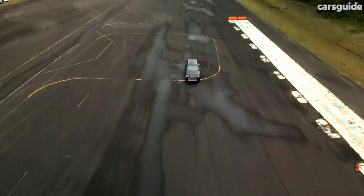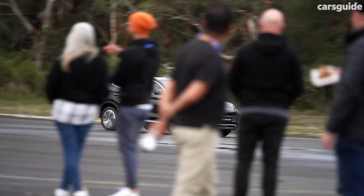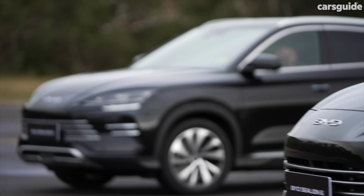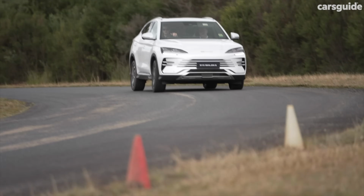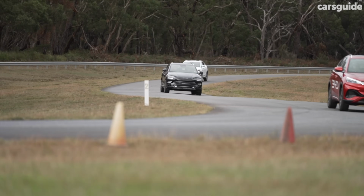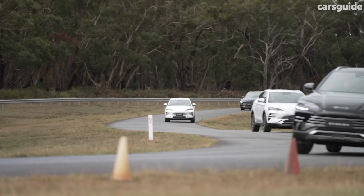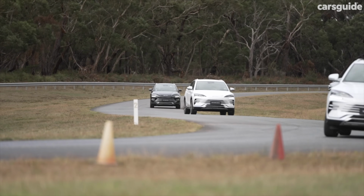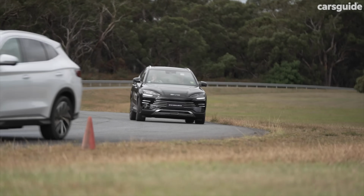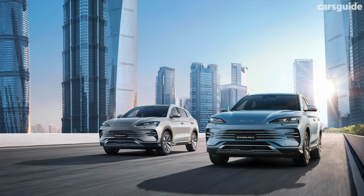Additionally, while no ANCAP crash test rating currently exists, it certainly ticks most safety boxes, with the usual raft of standard driver assist tech including AEB, cross-traffic braking and lane support systems. Plus, though it falls short of Mitsubishi's 10-year warranty, the BYD's is more generous than most. Check out my Sealion 6 review at carsguide.com.au for more detailed information. And that's just the entry-level dynamic.